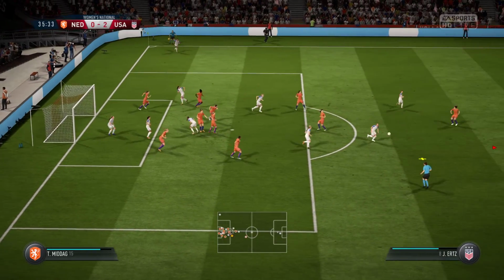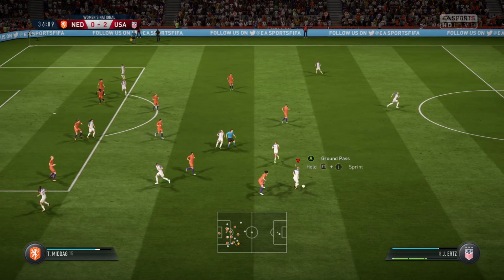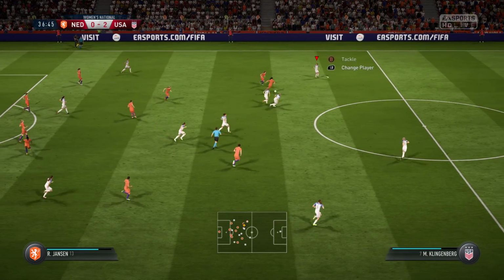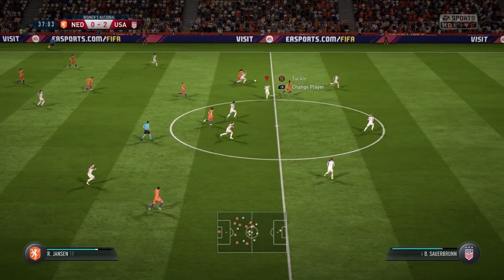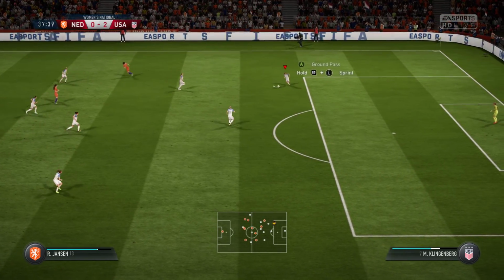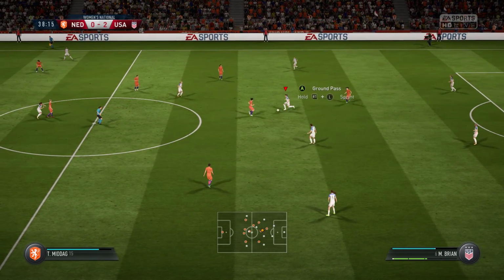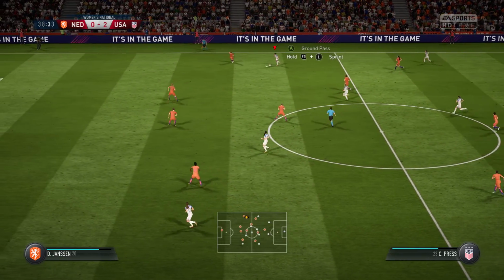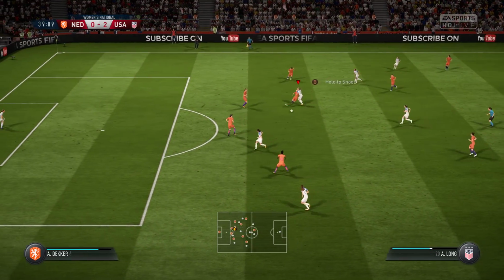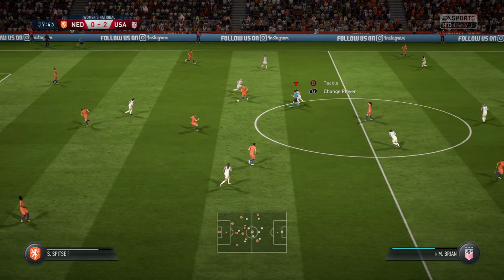Swung in from the corner. Not able to take full advantage of a good position. They could pose some danger now. Becky Sauerbrunn. Morgan. Bryan. Press. It's long. Now they've got a chance in this part of the pitch. That's great defending there, stopping that attack.